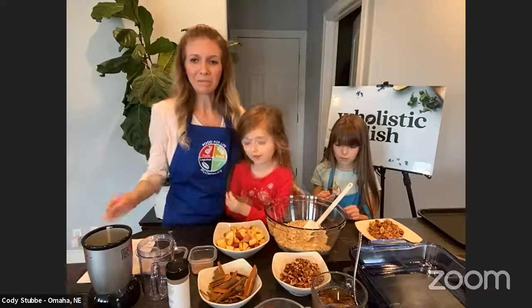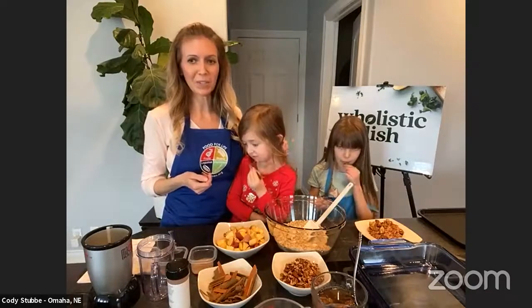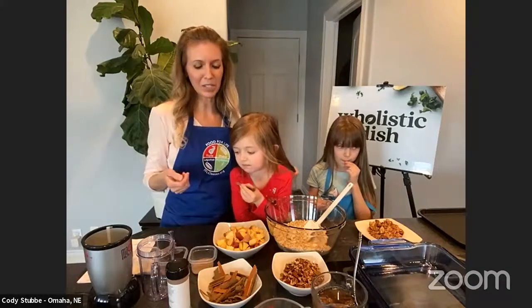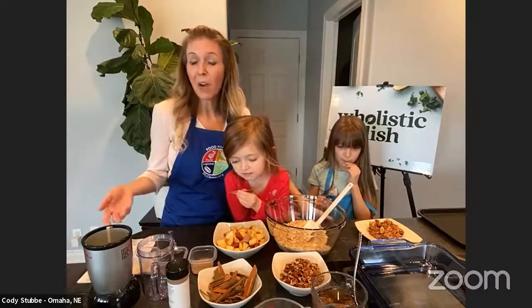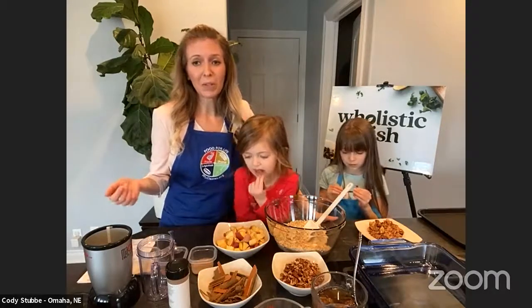So anyway, there are two main classes of cinnamon. There's the Ceylon, which is less common in the U.S. and more expensive. So you usually don't see it sold around here.